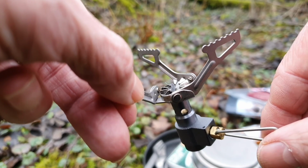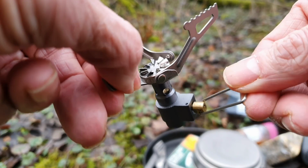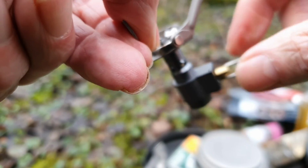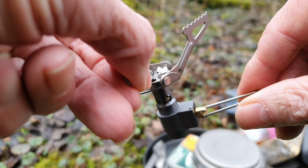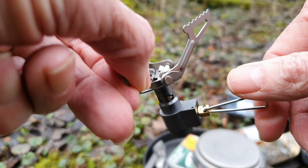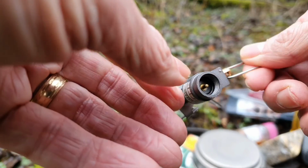Two things to bear in mind are when you fold the arms out and this little valve here, the valve's got to be in a slightly open position in order to fold everything away. So when you unfold it, you want to make sure that you close that valve. Otherwise, when you screw it onto the gas canister, you're going to get a bit of gas coming out.